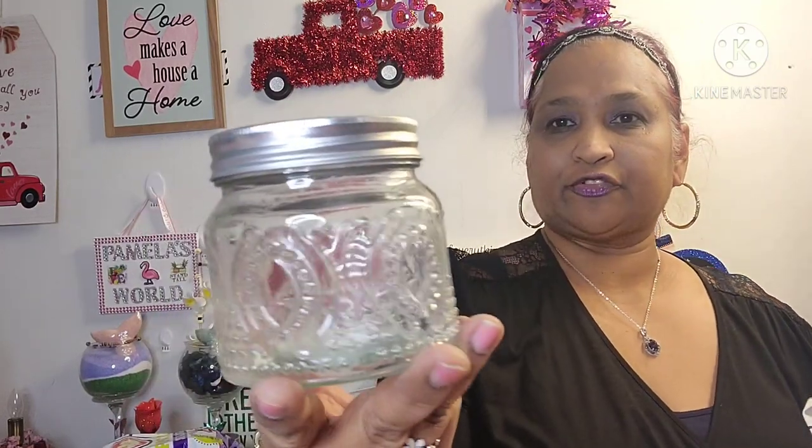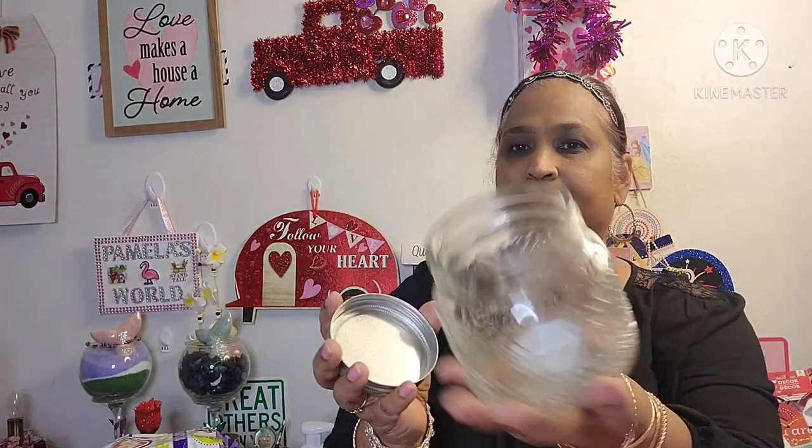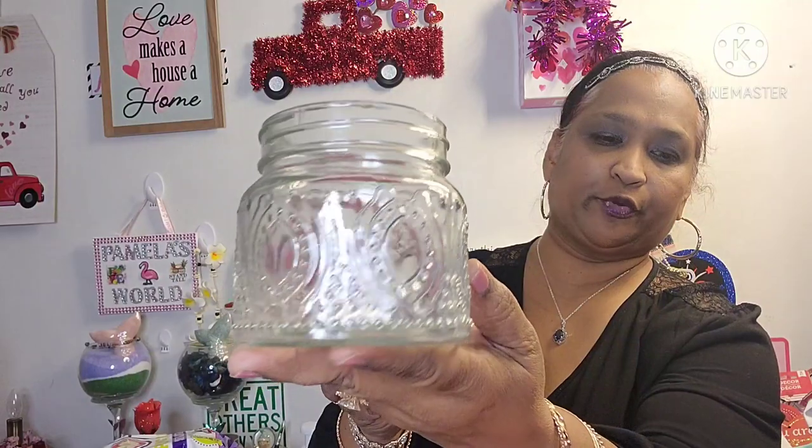Okay, so I got this jar, and I got like three of them. You see how beautiful this is? This is absolutely gorgeous. Really, really beautiful. So I got those. Oh my goodness, how many scissors does this have? Okay, and then the other thing I got is I got this.